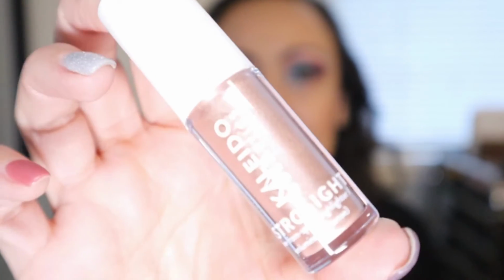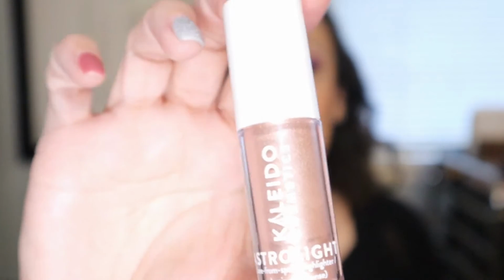Then item number two, and I don't know how to say this brand's name. It's like Kaledo. Kind of reminds me of kaleidoscope, but it's not. Just look at the way that it is spelled, if you can see. Anyway, this is really pretty. It is a cream highlighter. Very gorgeous. I believe this is a full size. So let's go ahead. You have the applicator here.